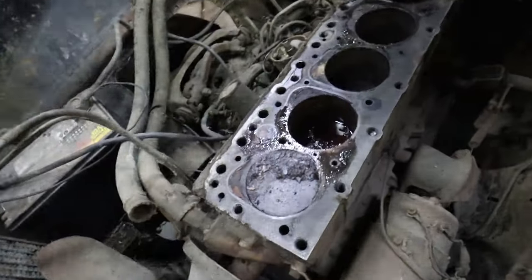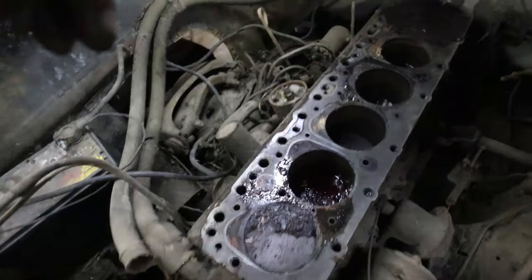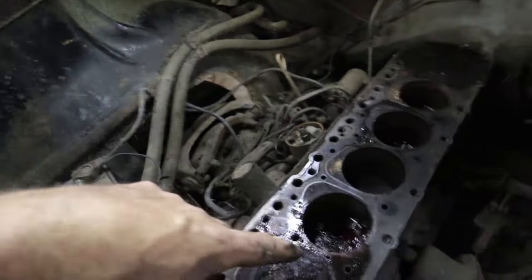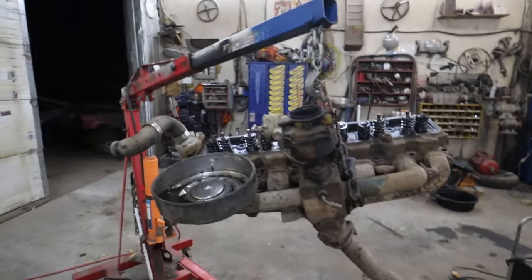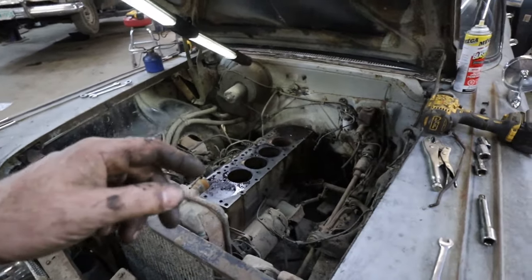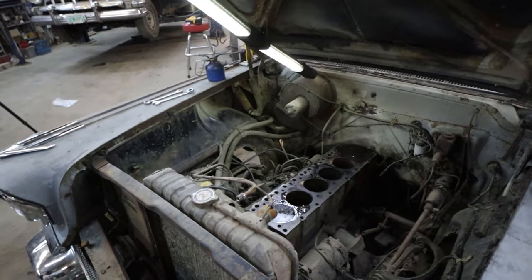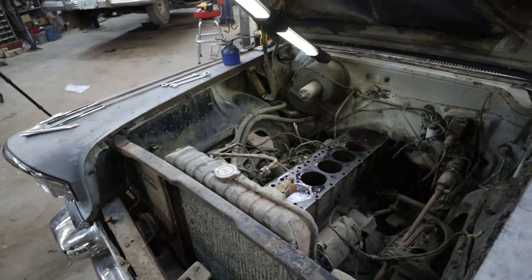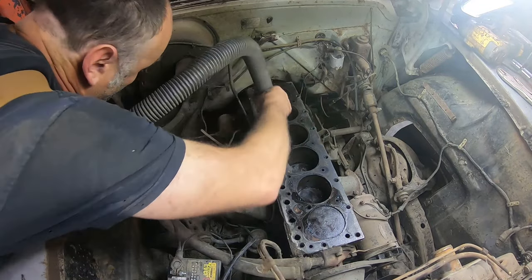These ones, I'll go grab the vacuum. I'll clean these out quick. Technically, I should be able to kick it with the starter and it should spin, because I think it was just my valves that were kind of hanging me up. So let's vacuum those quick, and then for kicks, we'll kick the starter over and see what happens.